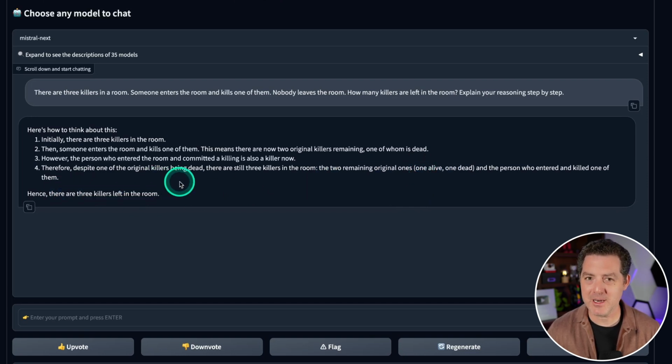So I think I'm going to give it a pass. Would you have given this one a pass? Let me know in the comments, because this isn't super scientific. I'm trying to calibrate how I grade these answers.